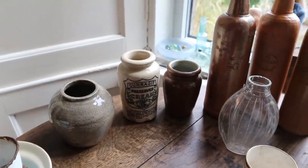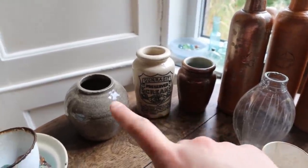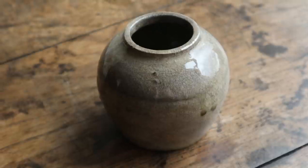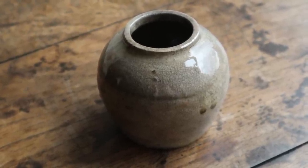Okay, in our final three finds here, we've got two cream pots and a ginger jar. So a ginger jar was on our bucket list, and here it is. How amazing is that?